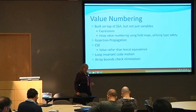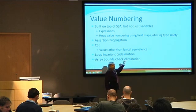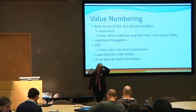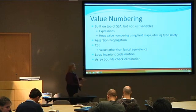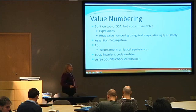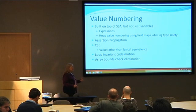Yes. But in the optimization literature, there's the notion of lexical versus, I can't even think of the other word that's used. But yeah, so that's what it means. They have the same name. They have the same storage location. But lexical doesn't take into account value equivalence. You have to determine that separately.